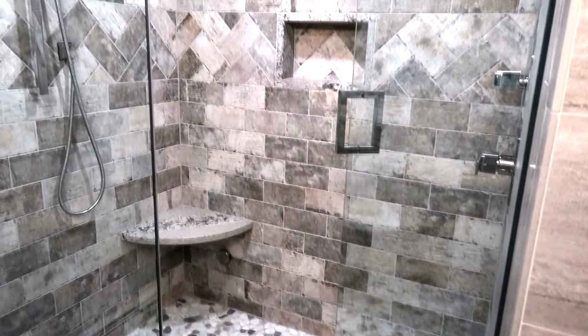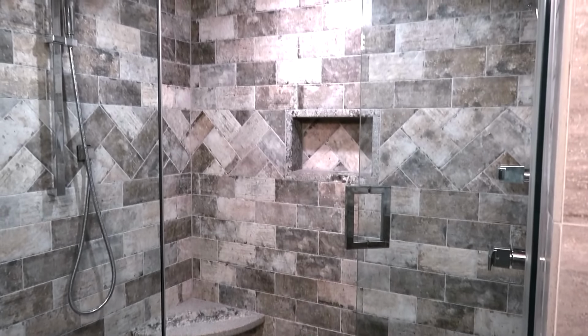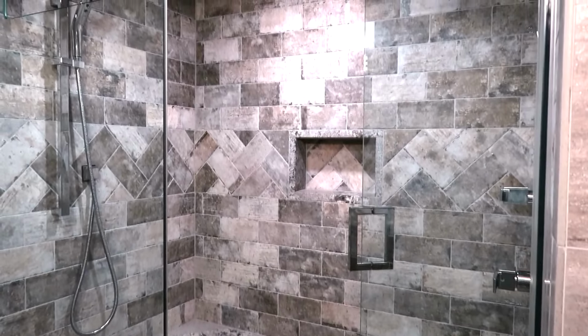So these things cost me around $2,400 for the glass. And that's with the transom, and that's with the chrome, the hinges, everything installed, basically all in. So yes, it's a little bit pricey, but if you want that spa look, I think it's definitely worth it.